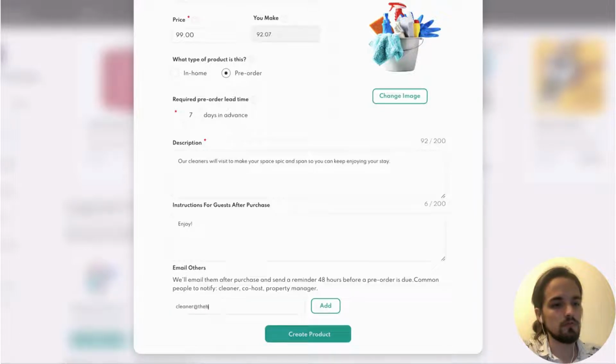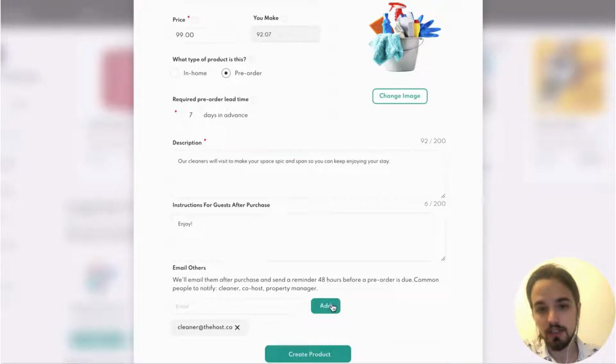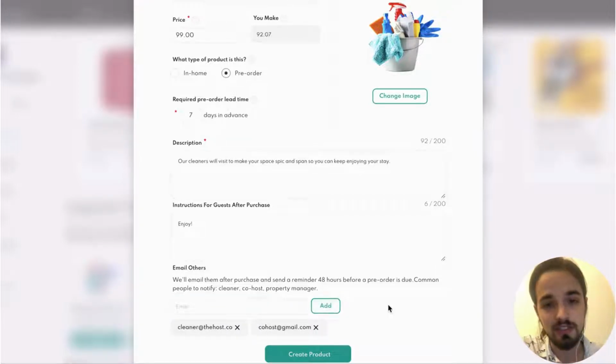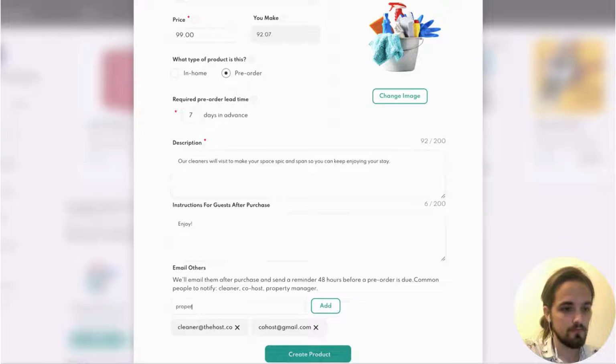I'm going to start with my cleaner, obviously, so they can know and be the main point of contact for this item because they're the one delivering the service. I'm also going to let my co-host know, just that way because they might be messaging the guests on Airbnb and just so that they can be informed about what's going on. And then I'm also going to put my property manager on.